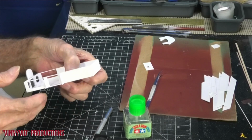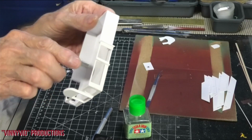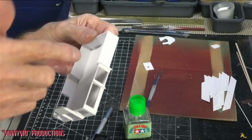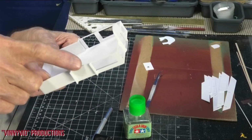Alright guys, as we continue on with this build, you'll see that I have installed these little extensions for the wall, because that's where the side entrance door is going to be put, and I also did the one on this side where the drive-up window is going to be.